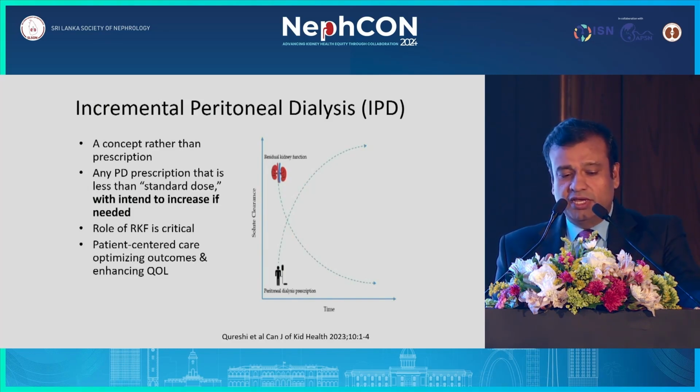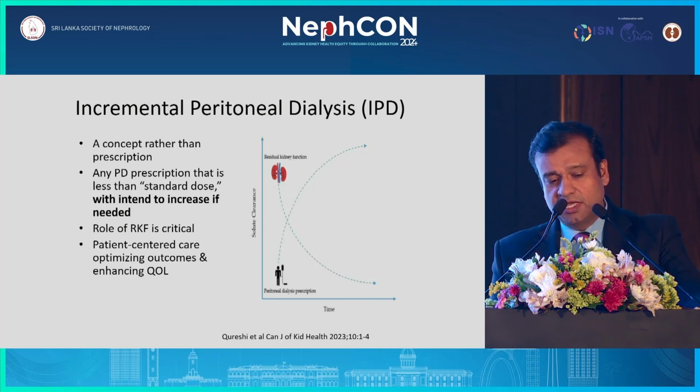So, here the role of the residual kidney function is paramount, and as the residual kidney function goes down, you would have to increment your PD with more exchanges.